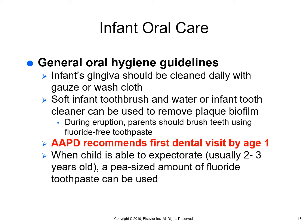The AAPD recommends the first dental visit by the age of 1. And when a child is able to expectorate or spit things out, usually around 2 to 3 years of age, a pea-sized amount of fluoride toothpaste can be used. So it's the American Academy of Pediatric Dentists that recommend that first dental visit by age 1. Typically, what these visits consist of, depending on the child, is just kind of a look-see to make sure that everything is coming in and erupting as it should.